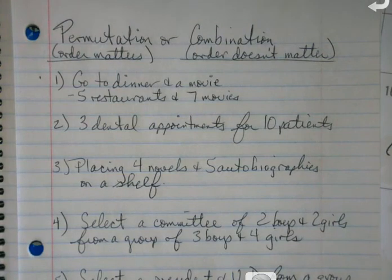Jumping into book questions. I have got, well, there will be once you see them all, 7 issues on here that would either be a permutation or a combination. I don't care if we don't figure out exactly what the answer is, but we do need to take a peek and see if we can tell the difference. So, if we are going to dinner and a movie, and there are 5 restaurants and 7 movies to pick from, is that a permutation or is that a combination?